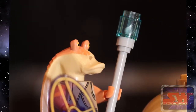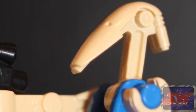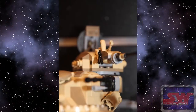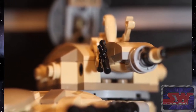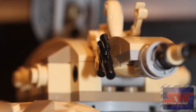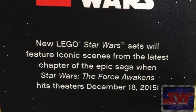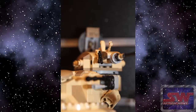It doesn't just come with Jar Jar. You also get 2 pilot battle droids, or a pilot battle droid and a regular battle droid. And that's a $25 set. It's just amazing to me that we're seeing Episode 1 stuff come out right now. But honestly, it may be a last hurrah for Episode 1. They didn't show anything, of course, from The Force Awakens. There was just a sign saying there will be stuff from The Force Awakens. So to get some Episode 1 stuff coming out, you know, this is a January set. You may be able to find it right now. Kind of a cool thing.